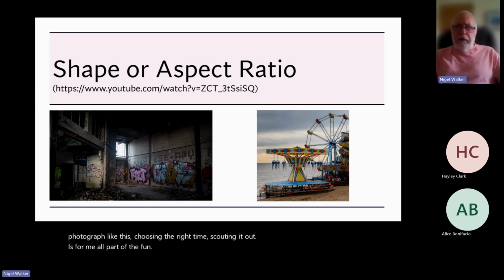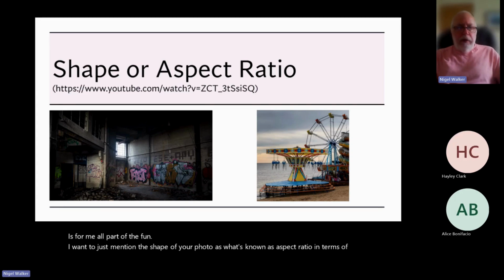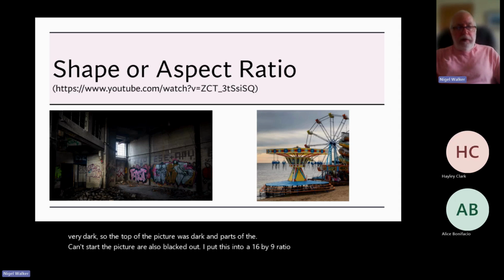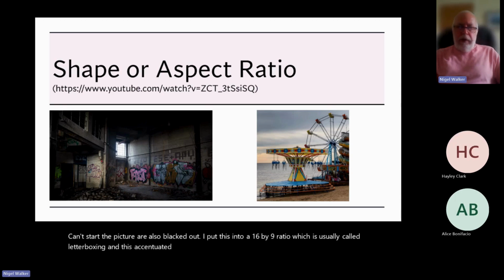I want to just mention the shape of your photographs, what's known as aspect ratio in terms of photographs. Again, you can look at this. The photograph of the Lord Line building with the graffiti in, I wanted to show the light from the window, but there is also a door that's casting some light onto the wall underneath the framework on the left-hand side of the picture. It's also very dark, so the top of the picture is dark and parts of the left-hand side of the picture are also blacked out. I put this into a 16:9 ratio, which is usually called letterboxing, and this accentuated some of those things. So it helped me with the composition, which we talked about before.